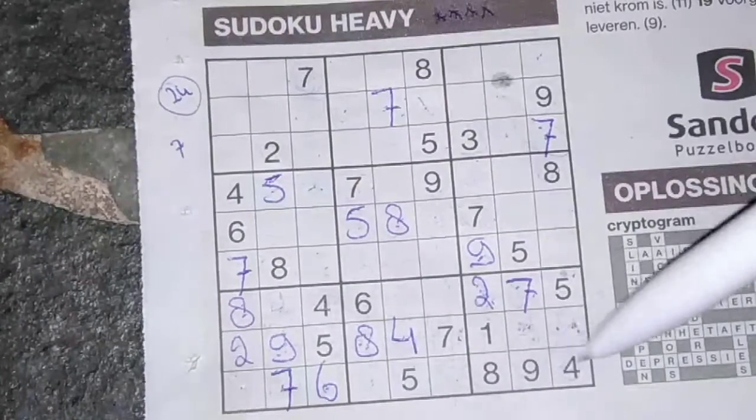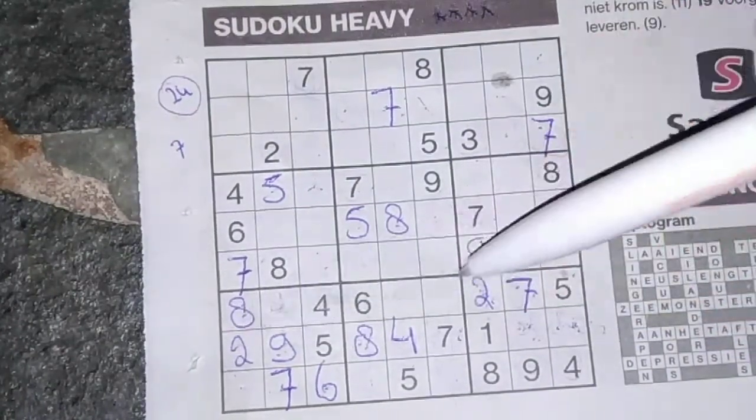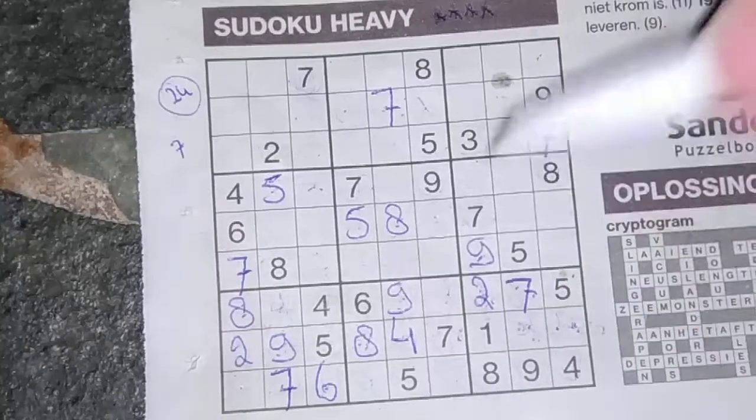So we have a 9 in this row, a 9 in the row above. So in that row, the only 2 places for the 9 should be here or there. We see here 9, no 9 there. 9 should be here.